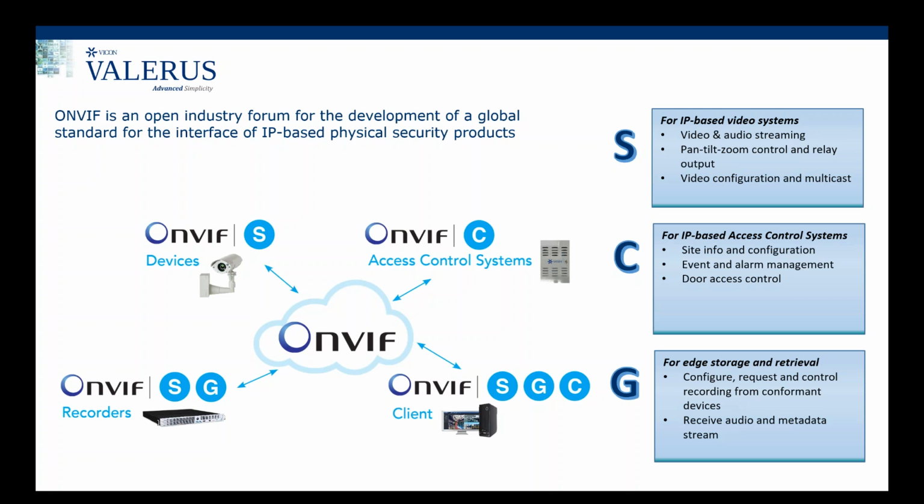Now, the VMS API is ONVIF-centric as well, making integration standard. Additional plugins for non-ONVIF devices are constantly being added and can be added in the future, depending on your feedback to customer.